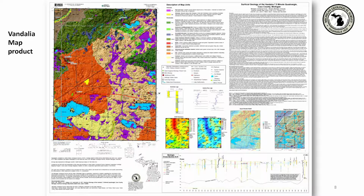These are the completed quads that we've done, and we've tried to put together a package so that we have sufficient detail that people can go away with. We have the map with the geology, plus we show where the drill holes are in the center, and down at the bottom is where we've been using the Tremino on our maps for the last 5 or 6 years. This shows the bedrock contour as well as the thickness of the glacial material, and then we have DEM maps and other things.